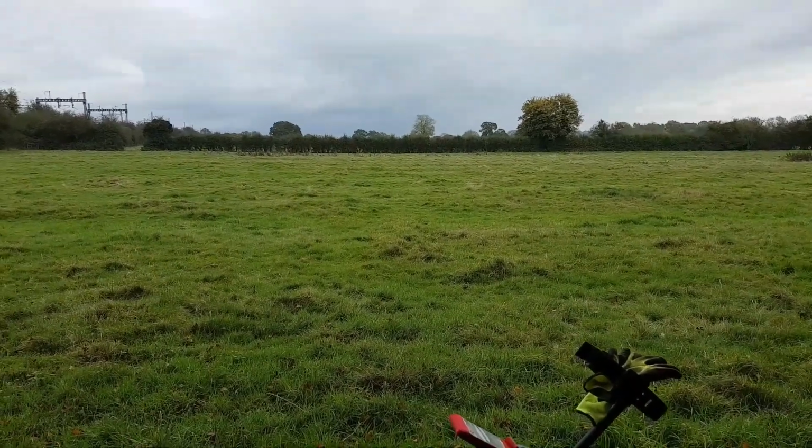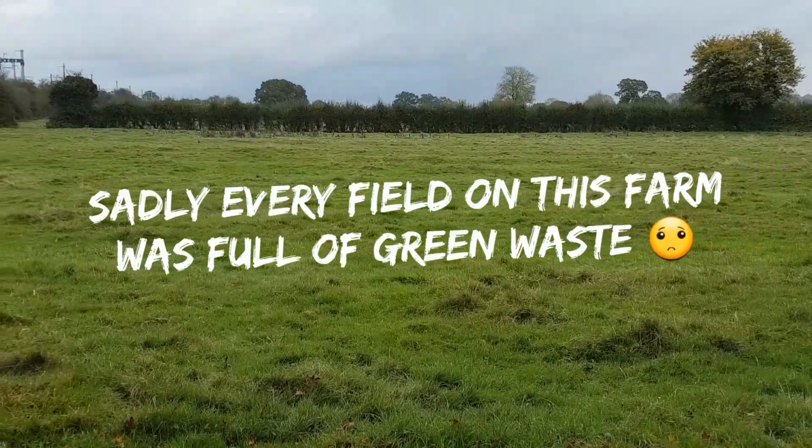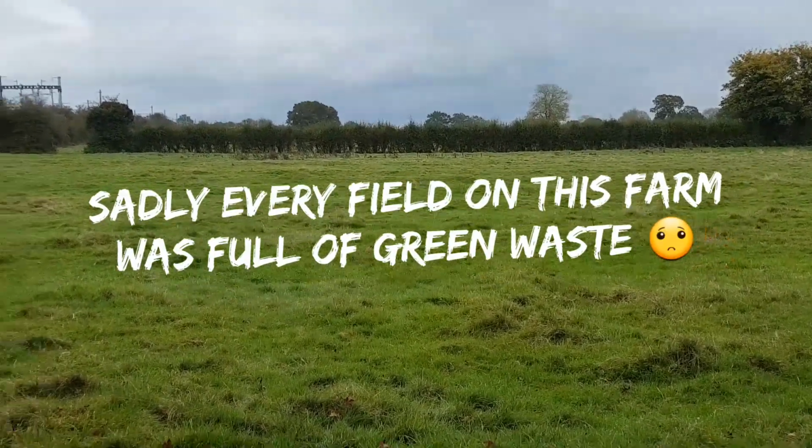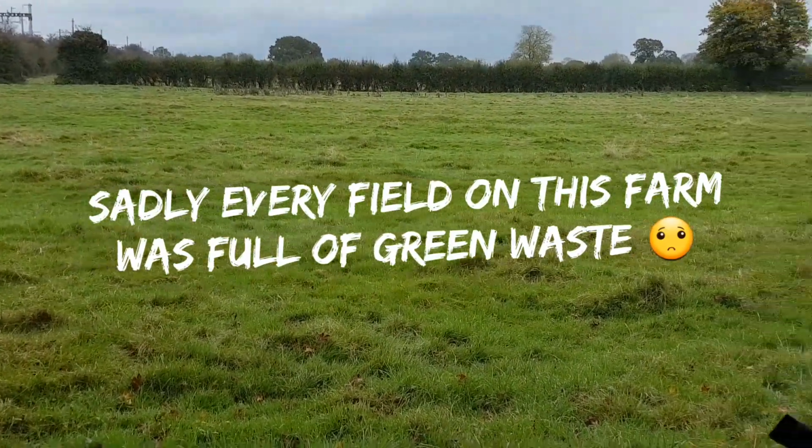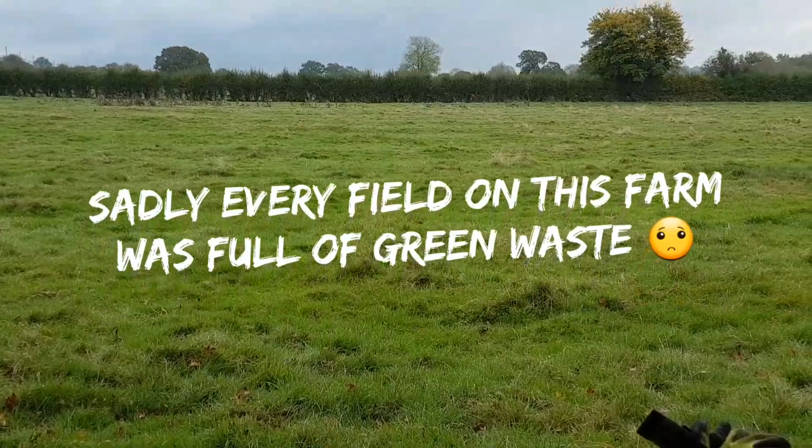So as you can see, this is the ridge and furrow field. You can almost see it. It's almost like the sea, just ridge and furrow. It shows up on LiDAR as well, so fingers crossed we can get something out of here.